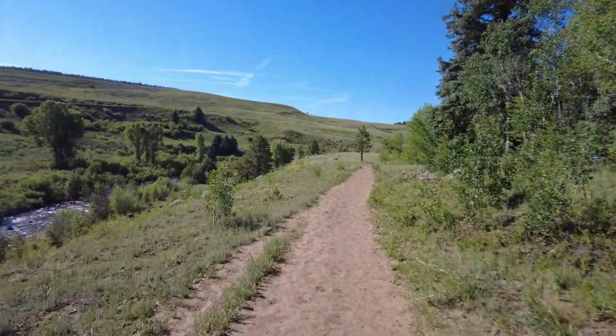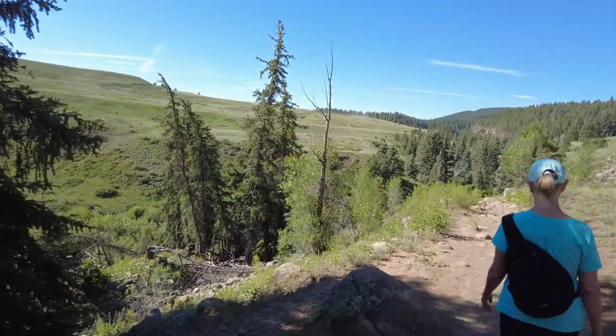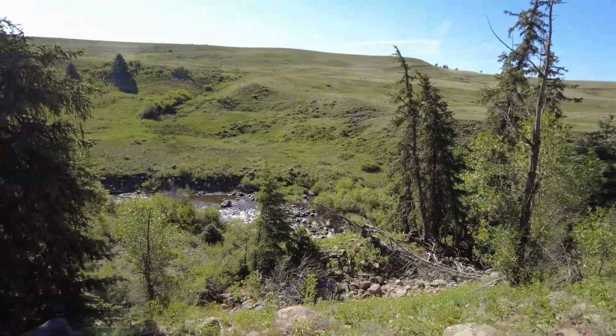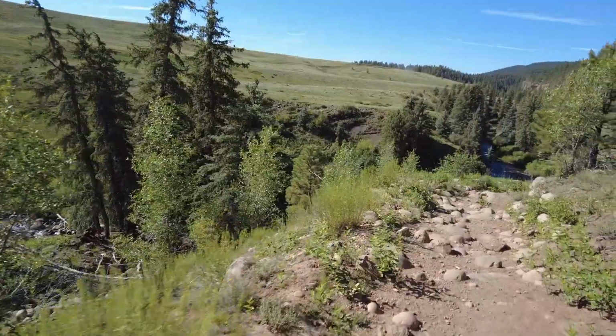It's not flat by all means, but it's not one of those heart thumpers, if you want to put it that way. All right, so now, this is where you start dropping down into the canyon. And this is where the walk really gets pretty in my mind, right, Diane? Yes. All right, so down we go.